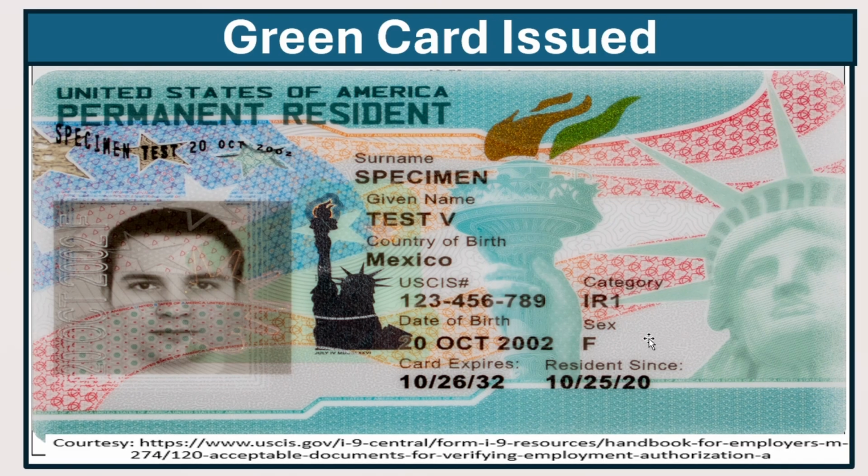If the USCIS officer during the interview says everything is fine, they will approve your green card and issue it. In most cases, they issue the green card.